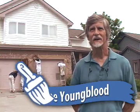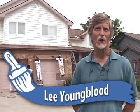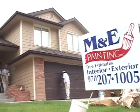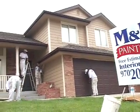We had gotten a call or two from Matt and visited with me and my wife, and I think they came out and looked at the house, and about a week later we heard that we had won, so we were just thrilled. We just couldn't believe it. It's just amazing. M&E Painting's generosity also extended to a second family in need.